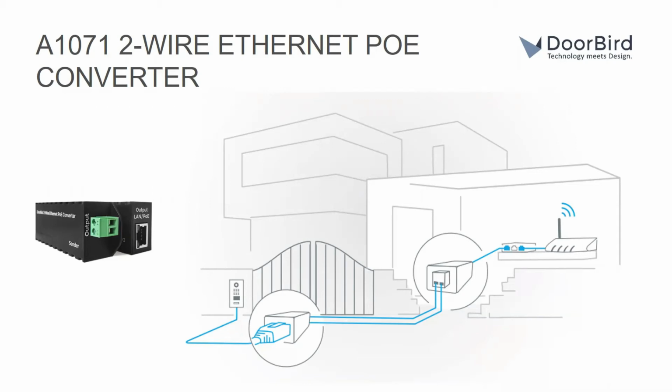Let's say that you're retrofitting an old camera system. You have that Siamese cable. The 18/2 that's there could be used here to retrofit a CCTV system and install an IP camera. So again, a very versatile, reliable option.